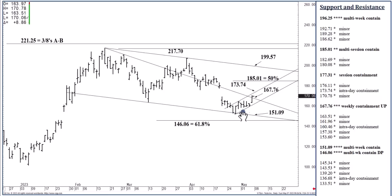Just a simple channel top over the last week and a half of activity can contain intraday buying pressures. And once tested, we could ease back to 167.76 intraday. That is sort of the day trade approach right now. If we push through 173.74 or perhaps open above 173.74, 177.31 is likely not far above it.